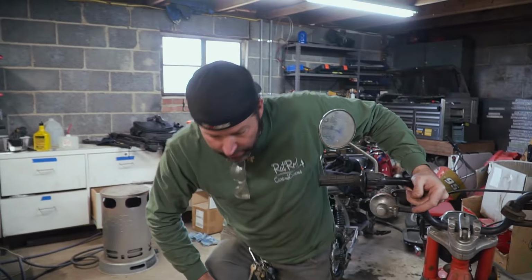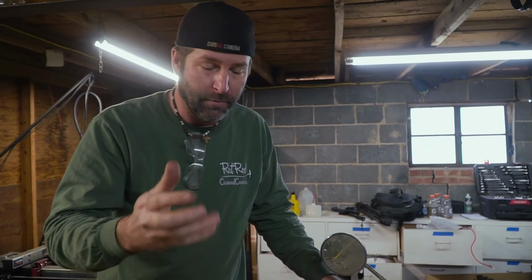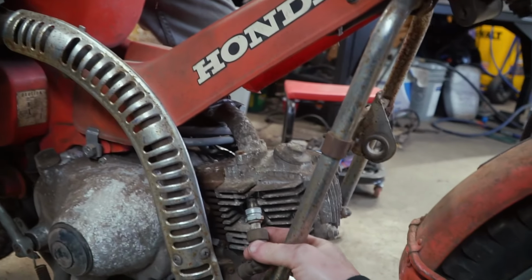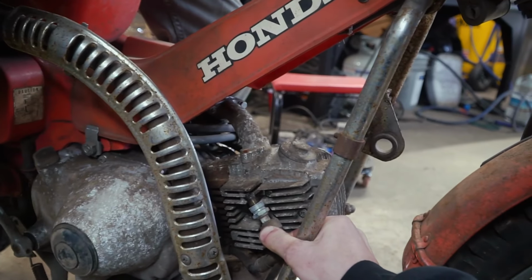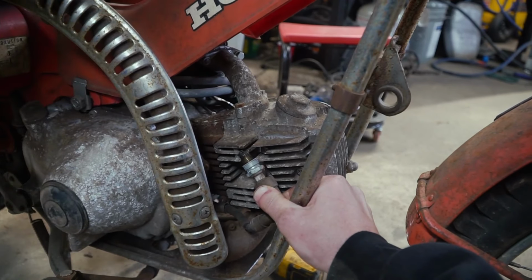All right, so I sanded the points. Now let's see if we... I didn't check the gap. I'm assuming the gap is pretty close. It's just the points are dirty. So now I'm going to kick her over and see what we have. Is the key on? And the key is on. Sweet. Here we go. Ready? Yep. Nothing? I see nothing.